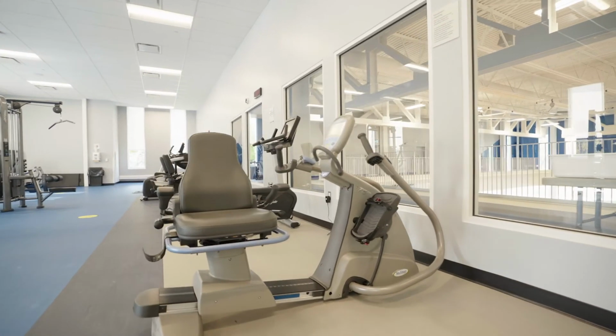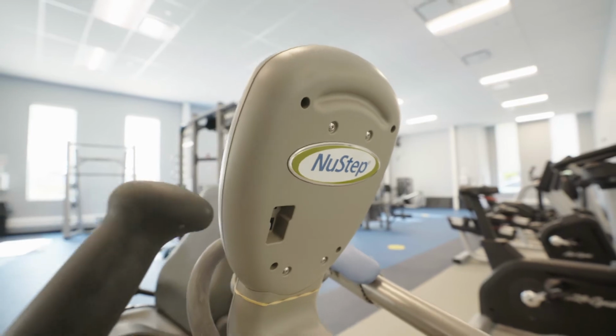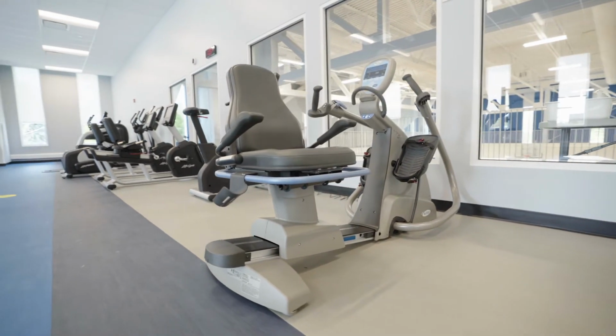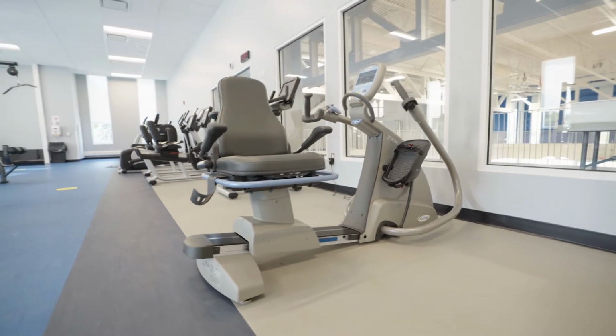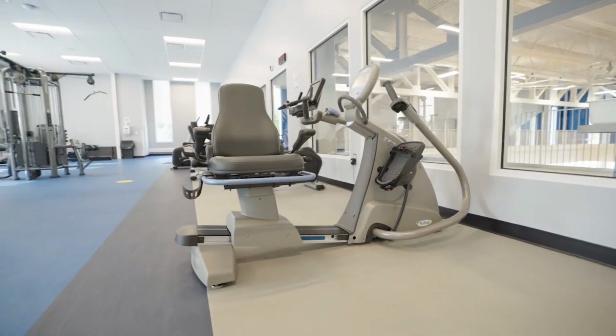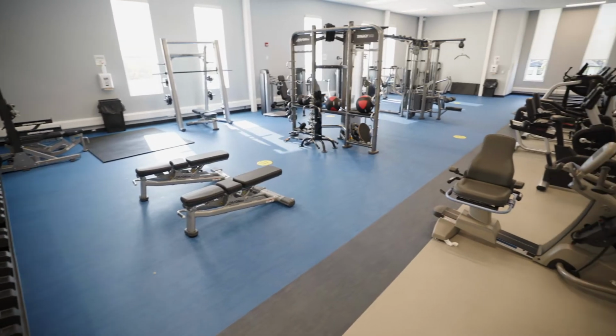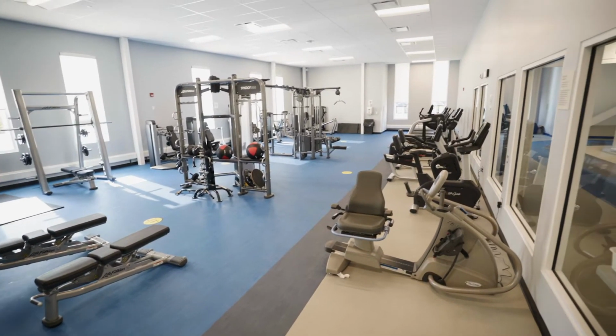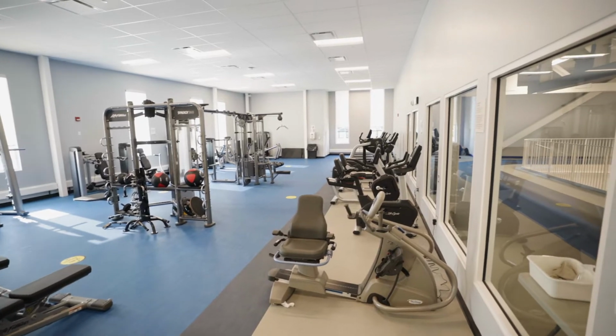The new step has a low impact, total body design with a wide range of resistance levels, allowing for a full body cardio and strength workout. This piece of equipment is accessible for everyone, including those with mobility limitations. It is the preferred exercise device in cardiac rehab programs across Canada.